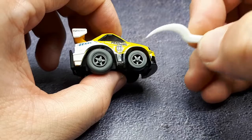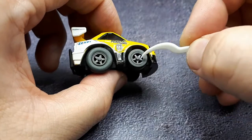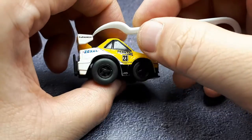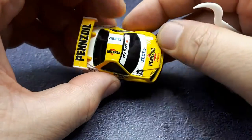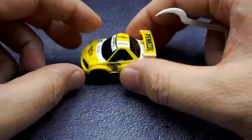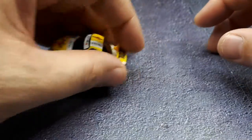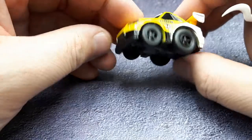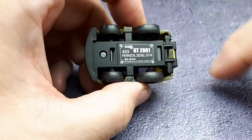So this one has your standard 5-spoke Choro-Q wheels, and then the printing is really nice. You know, there's no decals or anything like that. And this is a plastic body, so it's meant to be durable because this thing zips. You wind it back, hold on, and you know these things actually go pretty fast. So it's designed to run into a wall, not fall apart.